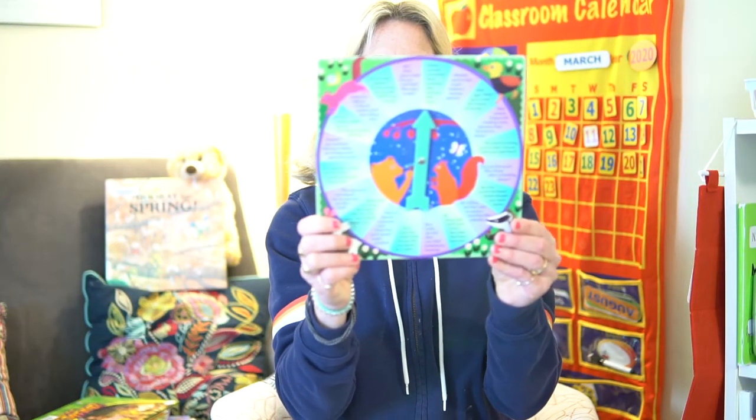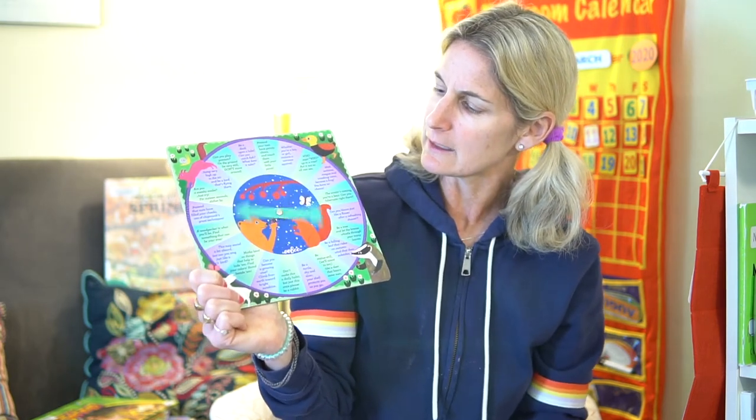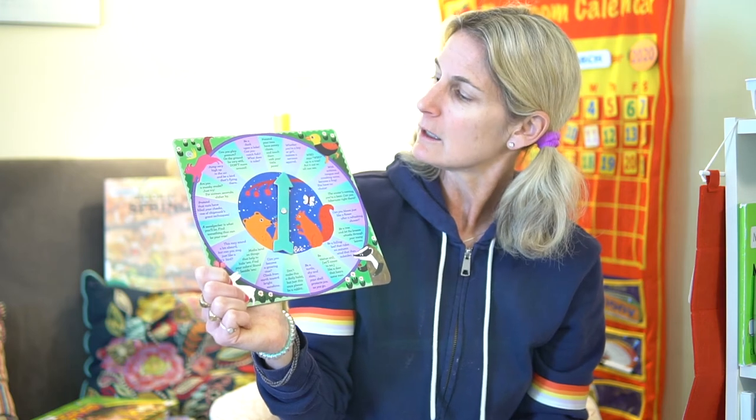Okay, I know a lot of you saw this. We haven't tried it yet, but this is a little spinner game. And you get to pretend to be different animals. So let's give it a try. I'm gonna give it a spin and let's see where it lands. Where's it gonna land? Okay, let's see what that one says.